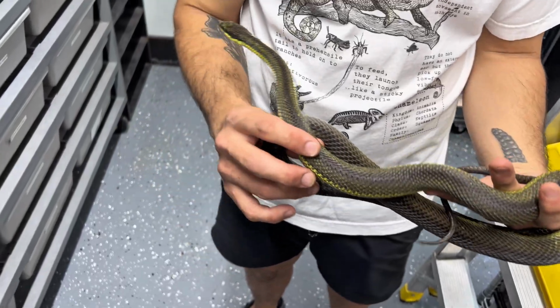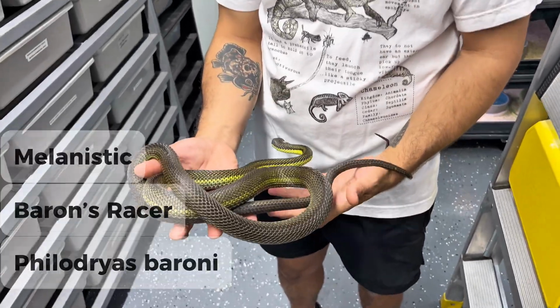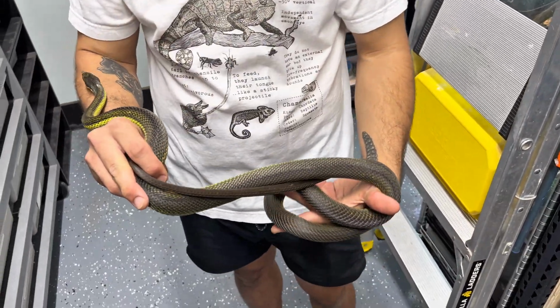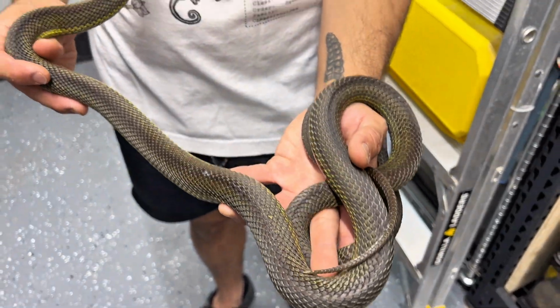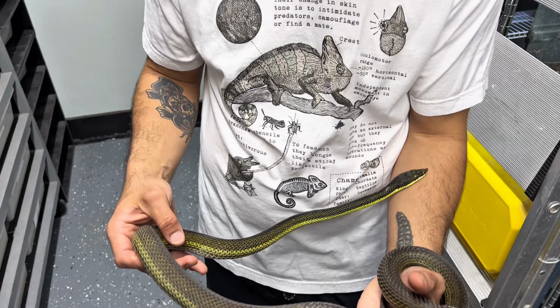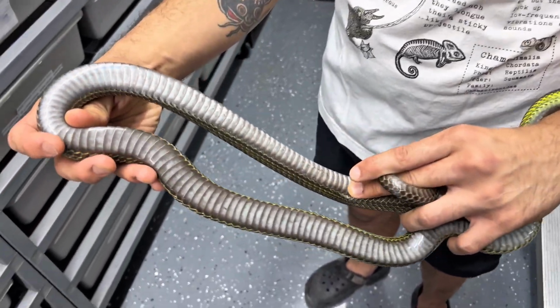All right, so this is a really special snake right here. Tell us about this girl. So this is my melanistic female Barron's racer. When I produced this animal, she was fairly normal. I just kind of kept her back because I needed another female. And with age, her coloration started to become a lot more black, similar to an IMG boa. Her belly is completely black too.